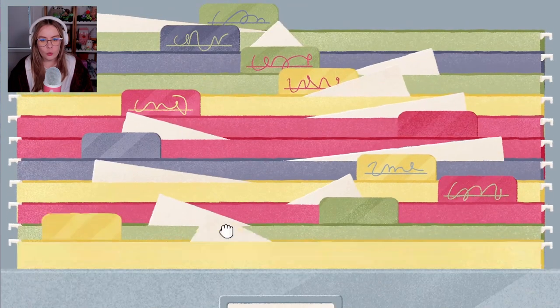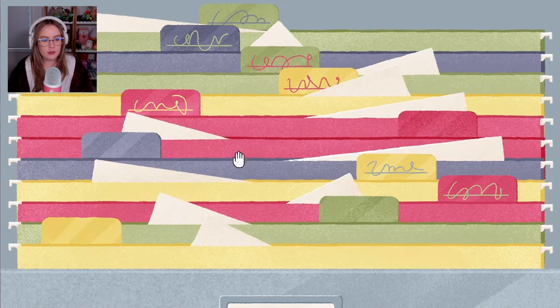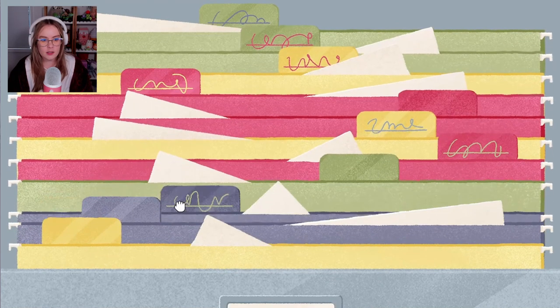No, I need to straighten the box cutter. How dare you do this to me? Ooh. Okay, this could potentially have multiple solutions. I'm feeling this is a multiple solution level, so I'm going like order of the tabs.